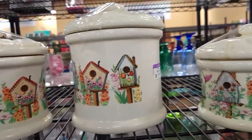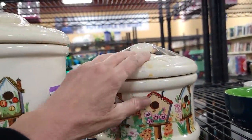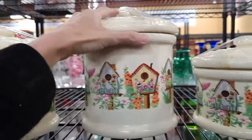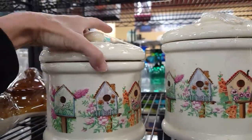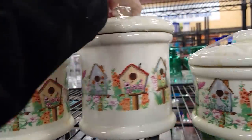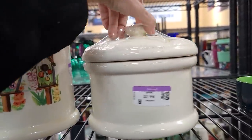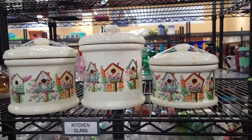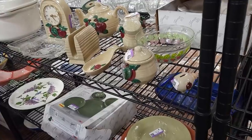And look at these canisters. Ooh, they're like little hobbyist pieces though. They're that ceramic that it's not very high quality. Man, those are cute though. $3.99, $4.99, $2.99. Oh goodness. I will have trouble leaving those behind. So I'm not gonna.